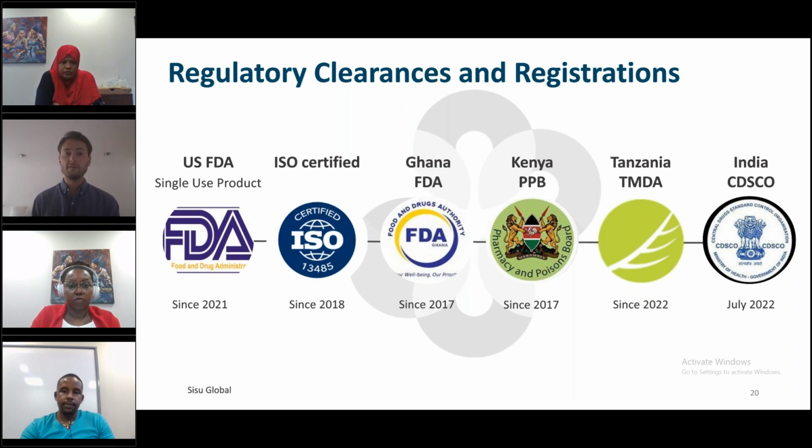We also have US FDA 510(k) clearance for a single-use product. It is the same product; the only differences are in the packaging and labeling. We are in ISO 15, oh, I can't believe I just forgot this one.